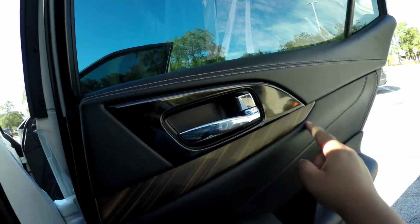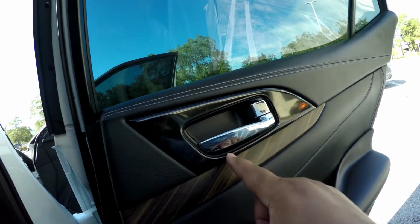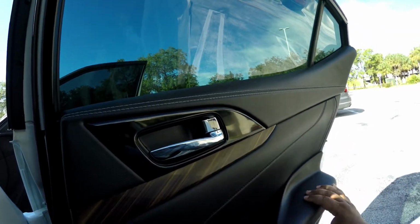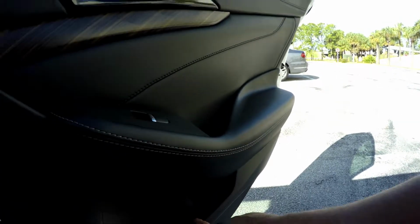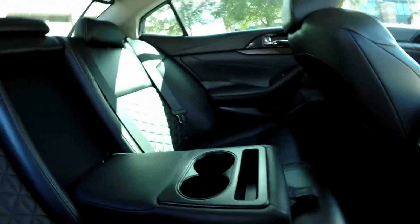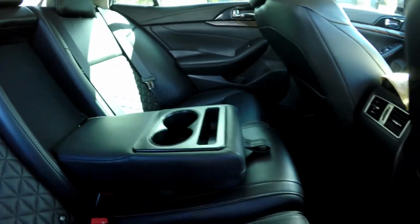Look at that, you still have wood trimming on the door panels, chrome accents. It's kind of like a leatherette right here. Not too bad. Cup holders in there. Pull this down, you got cup holders in here. You got another little slot you could throw some stuff in for the passengers in the back.